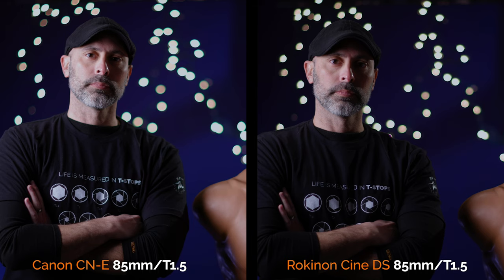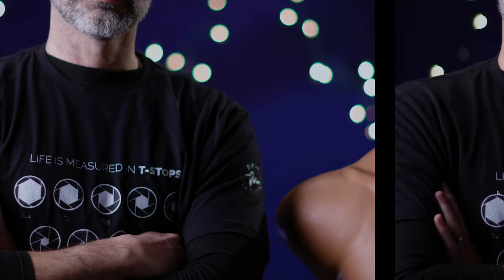And now if I come back here to the 85, once again, I really think you do see a difference in the luminance value between the two lenses. Remember, these lenses were shot at exactly the same settings, right? But you can really see the difference here, and there's just a little more light. And I think the skin still looks creamy and smooth on both of these lenses.